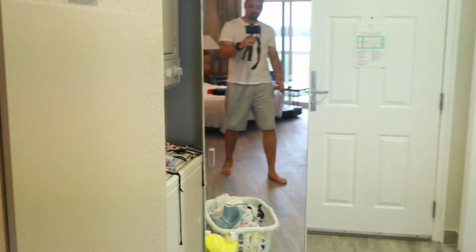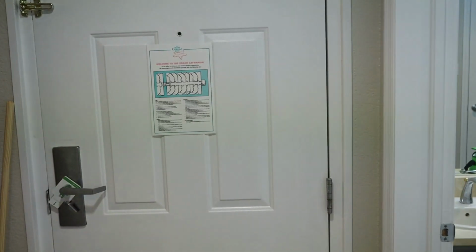And right now we're going to do some washing. So we got a washer and dryer. Wow. And over here you got a 1 bedroom. It's kind of messy, but that's okay. Got a 1 bedroom here. And over here we got a bathroom.